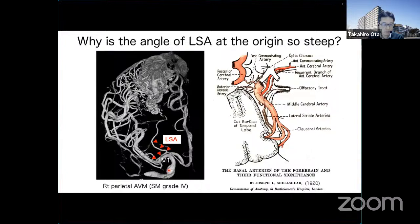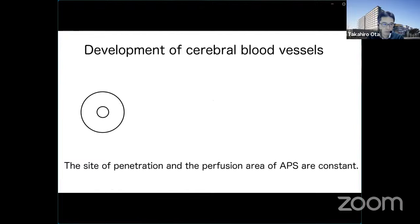These hairpin curves can be seen in the old literature about 100 years ago. This is the lateral straight artery, meaning the lenticulostriate artery. The fourth vessel penetrates the anterior perforated substance perpendicularly. The straight arteries penetrate the brain via the anterior perforated substance and supply the basal ganglia and the internal capsule.